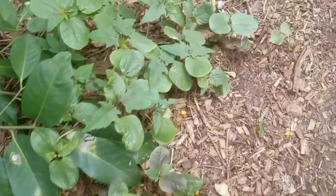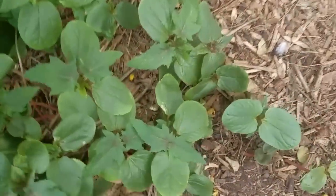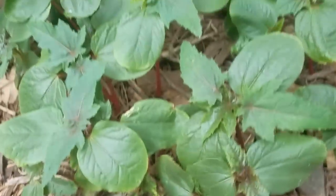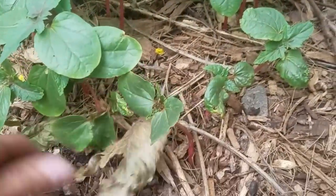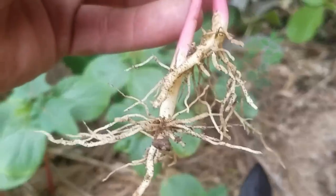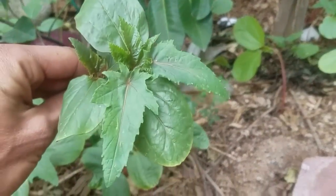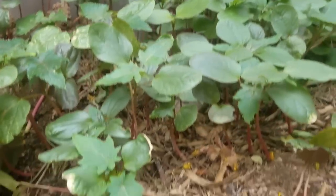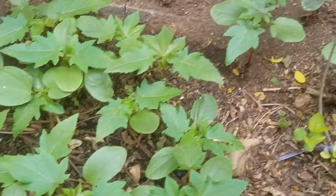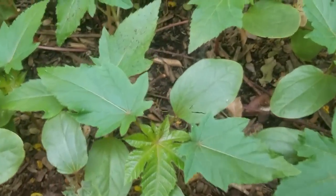Here, let me come around the other side. They're not in the path because I walk on them, and when you step on them, they're gone. So the cool thing about these castor beans is, if you don't want them, you just pull them up. And that's it, they're gone. Like, it pulls the whole plant up. See, but they just pop up everywhere. Like over here, look at this. That's just solid castor beans. All these are castor beans.